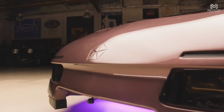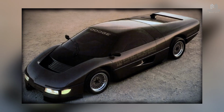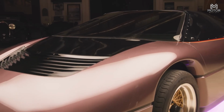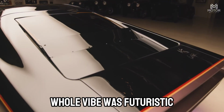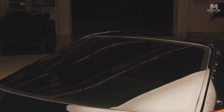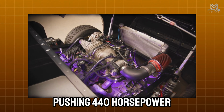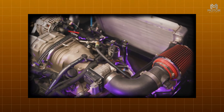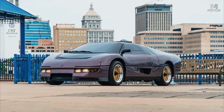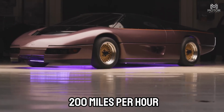Now, this thing didn't just look like a spaceship, it was a spaceship on wheels. Super low, super sleek, black paint that looked like it could swallow light. The whole vibe was futuristic, and it wasn't just for show. Under the hood, it had a 2.2-liter turbocharged engine pushing 440 horsepower. That's insane for a car like that, especially coming from an American company in the 80s. It could hit almost 200 miles per hour.